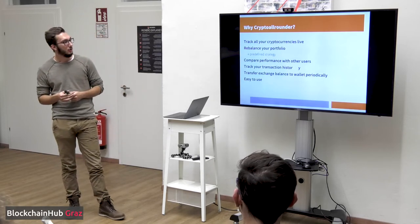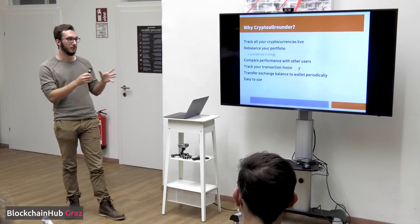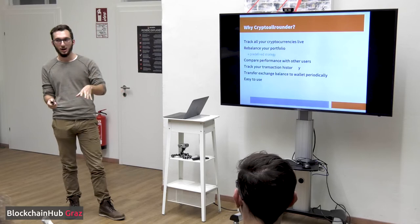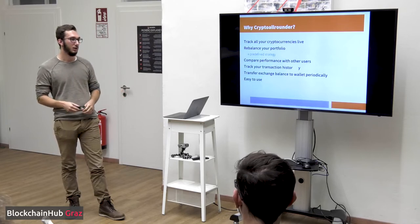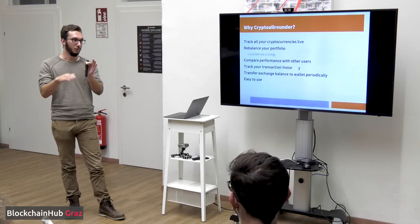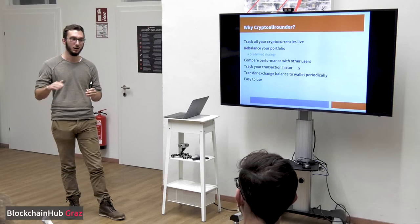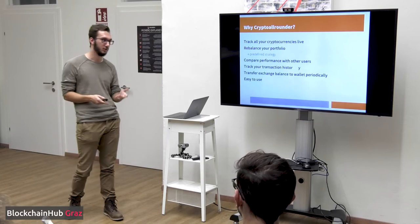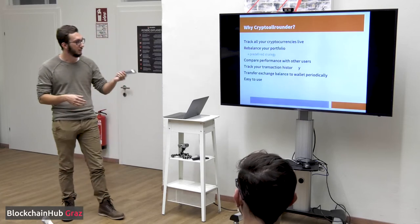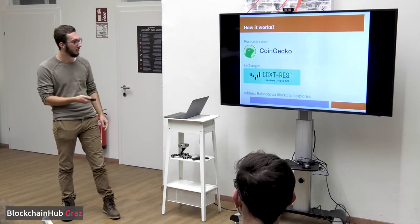And I also want to have periodic transfers from my exchange to another wallet. For example, some percentage I want to have on my exchange for trading to rebalance, and the rest I want to have on my hardware wallet, because this is where my coins are safe. That's this point, and it should be easy to use so everybody can use it.